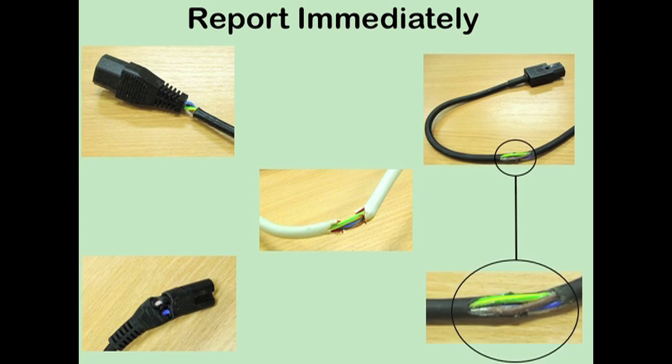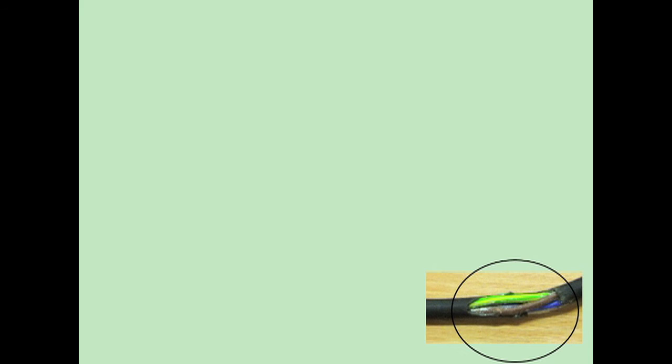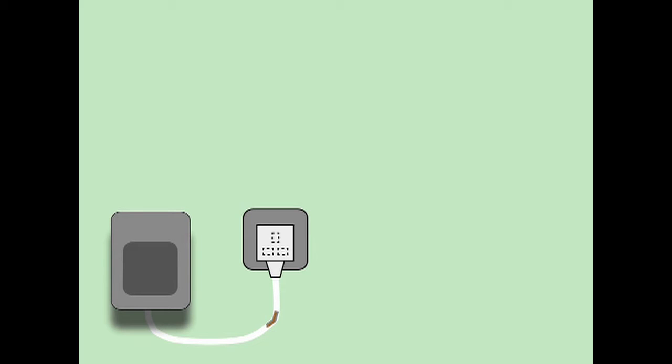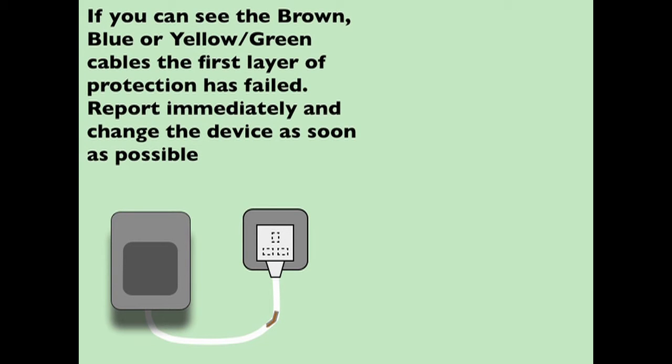Here are some more examples of wear and tear on mains leads. Let's focus on this one in the bottom right hand corner. What you can see here is the live, neutral and earth wires inside the outer insulation of the mains lead. The outer insulation has been damaged, exposing these wires. If you can see these coloured wires, then the first layer of protection has failed. You should report this immediately and change the device as soon as possible.